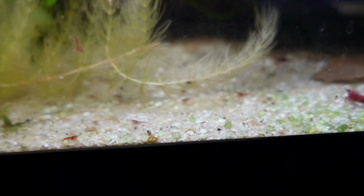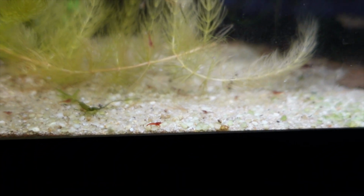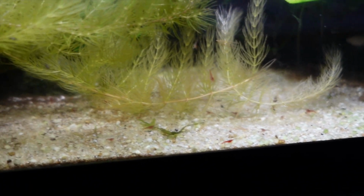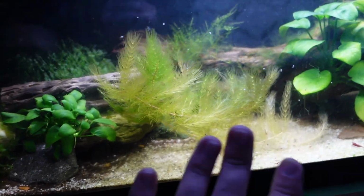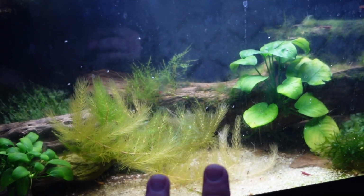You can see, oh yeah, look at this. We got a whole lot of babies down here. So I'm gonna order some more adults from the same place that I got them last time, which was Amazon, and we're gonna revive this. We're on the mend. Now we will head outside to what y'all really wanna see.